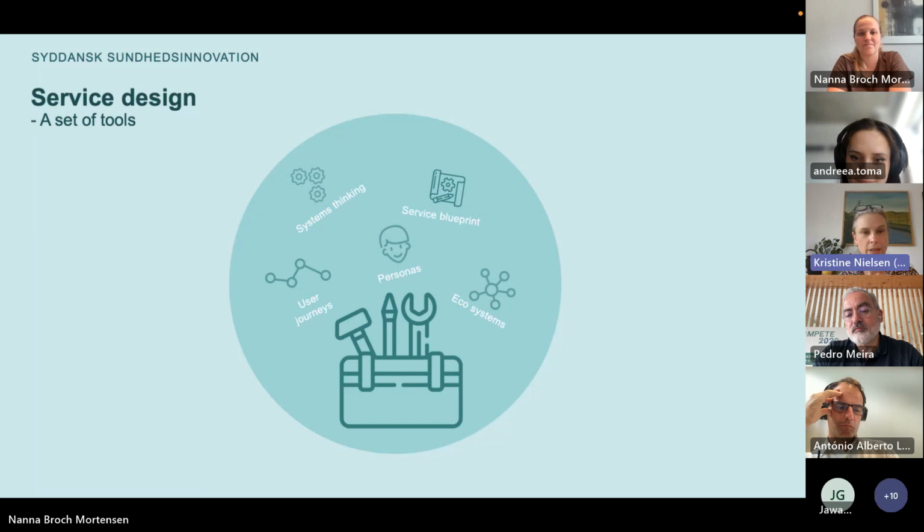Thank you. The tools we use in service design are mainly visual tools that help us illustrate the service, and it helps us create a common understanding of a situation amongst participants in the design process. It can help us see the service as a whole, and it can create an overview, and it can zoom in on a certain touch point. We create user journeys, personas, and service blueprints, and we look for patterns through system thinking and ecosystems.